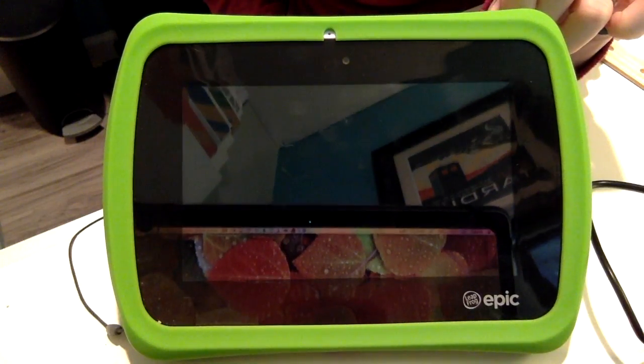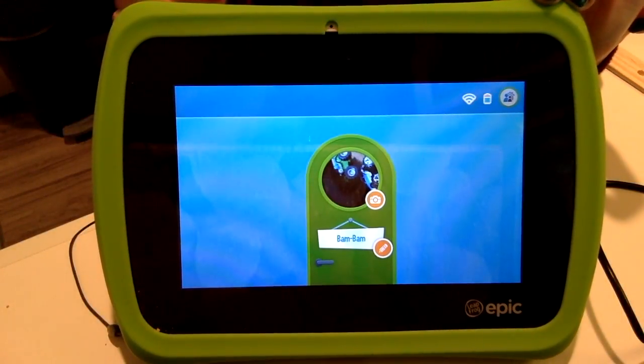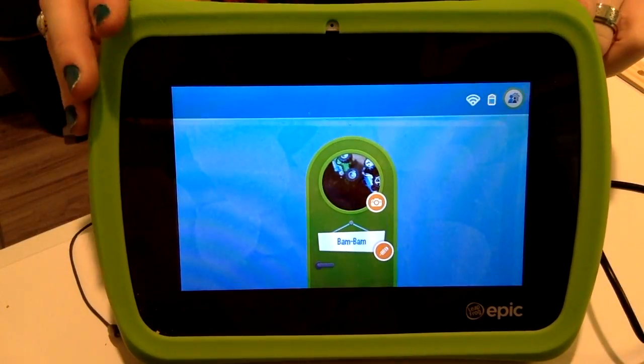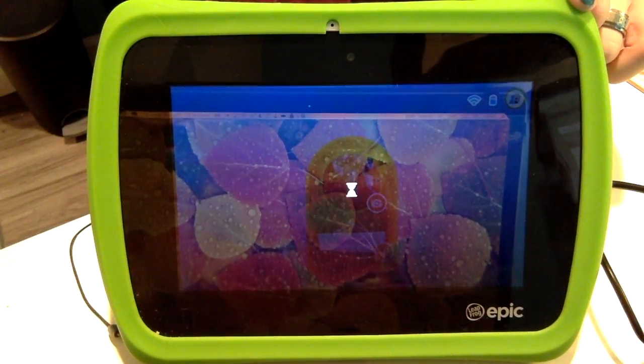The next one that I want to talk about is the Epic from Leapfrog, and I'll go ahead and start it up. You can see it's got my son's little profile, and right away it seems like it's very kid-centric. You can see it's much more adorable than the Fire. It's got a nice layout. I can go into his profile and access it.